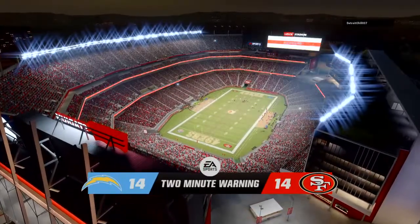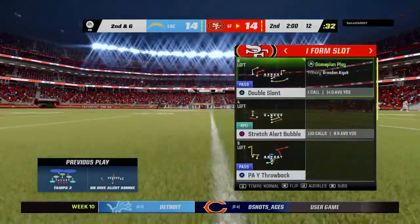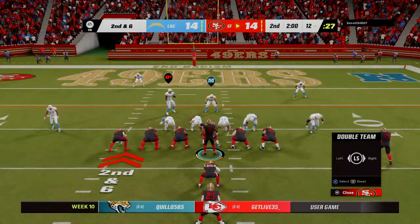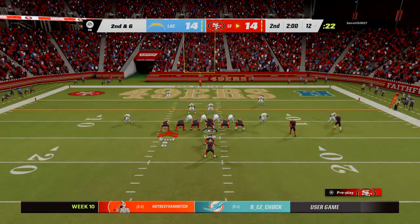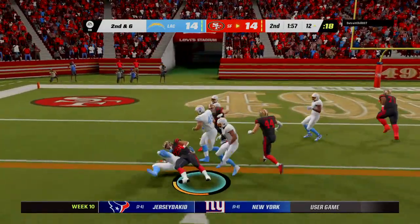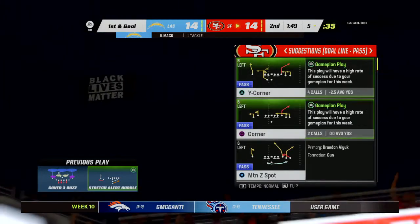Second quarter, 2 minutes to go. Tie ball game. Another run with Mitchell. And he'll be brought down this time at the 5-yard line. 7 yards on the pickup there, and now they've got it 1st and goal.